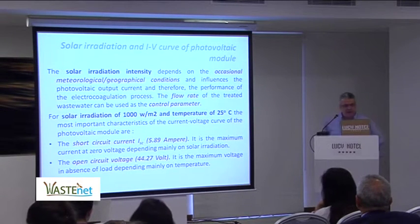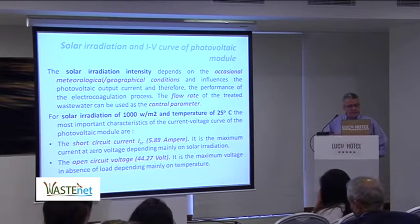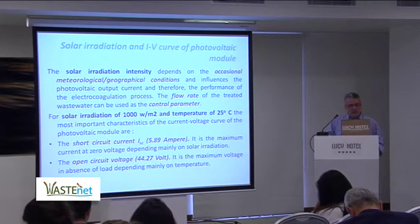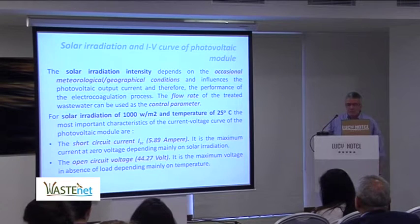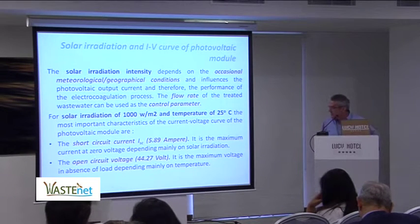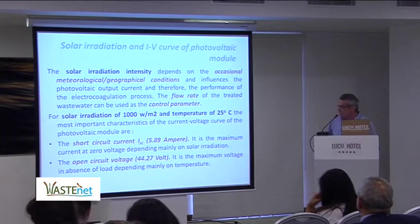Solar irradiation and current voltage curve of the photovoltaic module. The solar irradiation intensity depends on the occasional meteorological and geographical conditions and influences the photovoltaic output current and therefore the performance of the electrocoagulation process. The flow rate of the treated wastewater can be used as the control parameter. For solar irradiation of 1000 watt per square meter and temperature 25 Celsius, the most important characteristics of the current voltage curve of the photovoltaic module are the short circuit current, which is about 5.89 ampere. It is the maximum current at zero voltage, depending mainly on solar irradiation. The open circuit voltage is about 44 and something volt. It is the maximum voltage in absence of load, depending mainly on temperature.